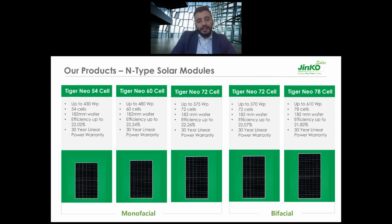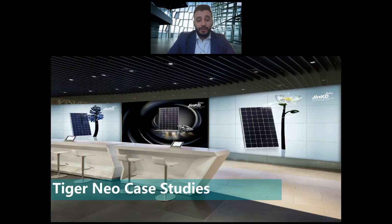These and, of course, many other advantages have pushed Jinko Solar to be one of the leading companies in proposing the Tiger Neo modules. As you can see, we have many options: the 54 cell, 60 cell, 72 cell, and then we have 78 cell for the bifacial as well for utility scale.